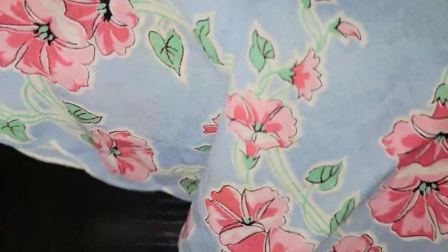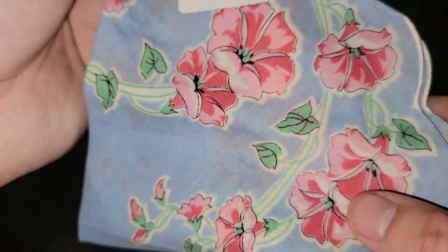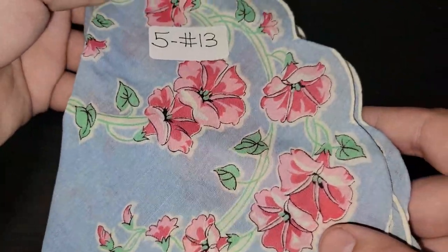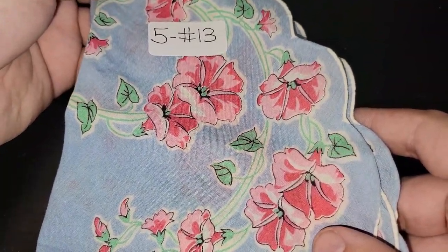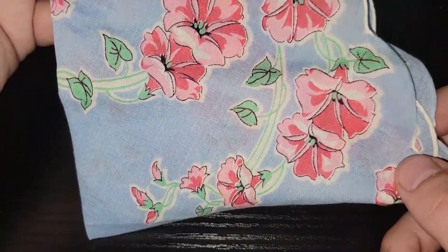I really like the blue color on this one. Look at that. And this one, I believe, is like a round, scalloped edge. These almost look like a hibiscus flower. I'm not a botanist, so forgive me if I don't know what plant I'm talking about here. But that is really nice. I don't see any stains on this one.